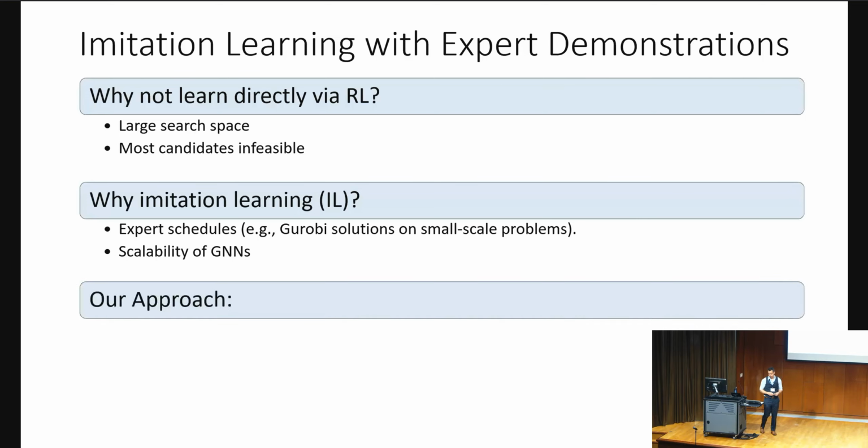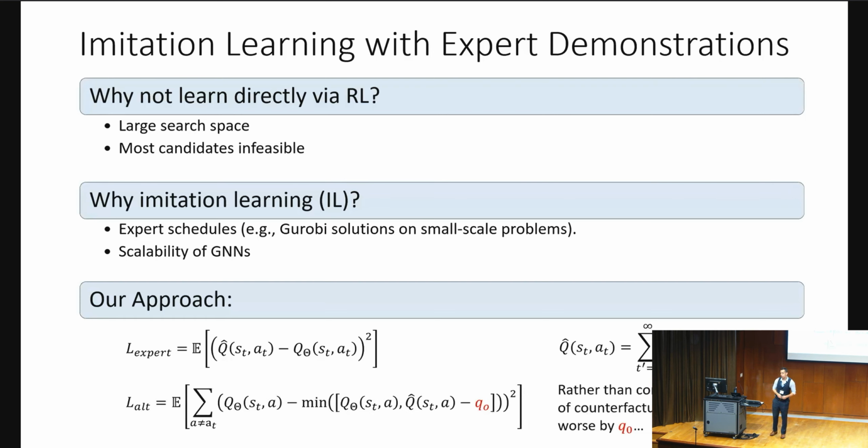and then scale that up to large problems, keeping our learned representation. And so we will first try to train a Q function to predict the efficacy of our actions according to the state-action pairs from our expert. And then we will actually use a counterfactual loss to then say any other action that the expert didn't take should have a worse Q value. And that helps us to kind of self-supervise and structure our learning problem.